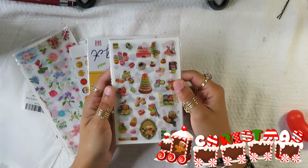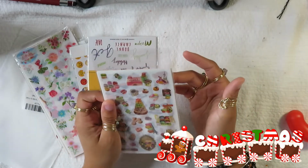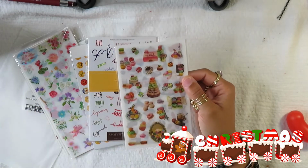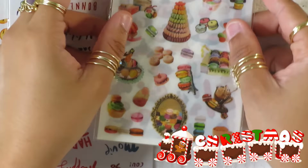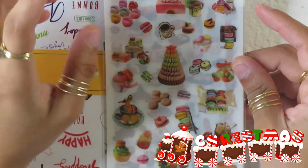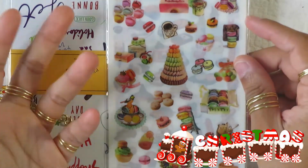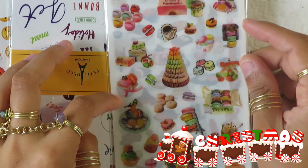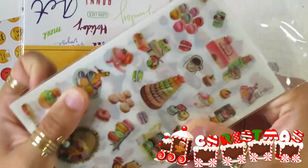I love these stickers. Look at how cute this one is. Macaroons, and this is a very French theme, I'm guessing. Let me just zoom you guys in. So if you can see here, these are macaroons. I'm guessing it's French themed. There's coffee and all these delicious looking desserts. I don't know why foods and desserts just look so much better in animations and whatnot. Kind of want to open this up.